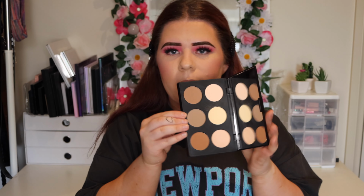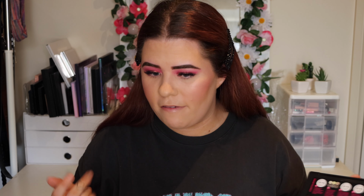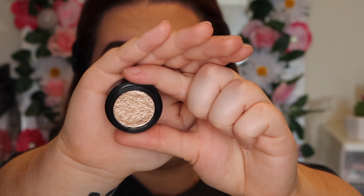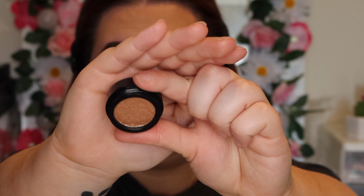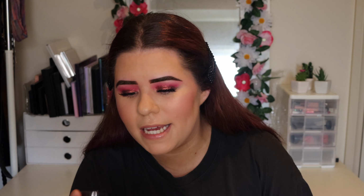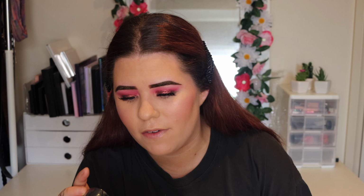Okay, and I was going to use this palette to contour, but I actually like how my face looks at the moment. I don't really want to add more contour to it. I also got an Australis Metallics eyeshadow. This is in the shade Pearl Jammin'. And I have another one from ages ago, in the shade Guns and Rose Petals. I don't know if you can still get this shade. This has never been opened and I've had this for years. This is my issue. I just buy shit and then I never freaking use it.